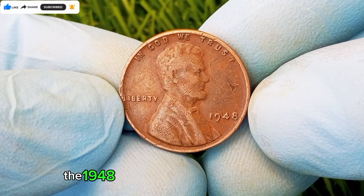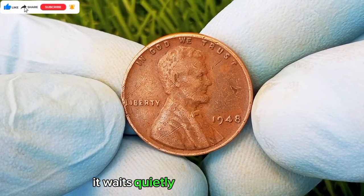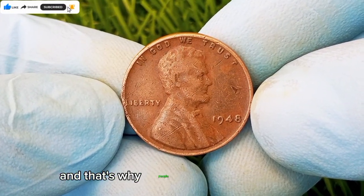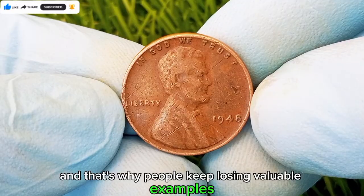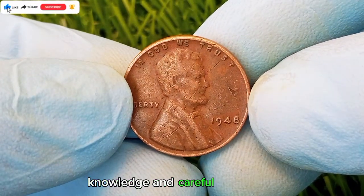The 1948 wheat penny doesn't scream for attention. It waits quietly to be overlooked, and that's why people keep losing valuable examples without realizing it. Coins like this reward patience, knowledge, and careful inspection.